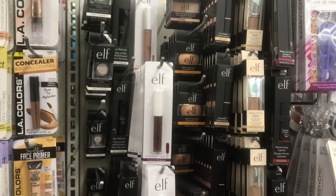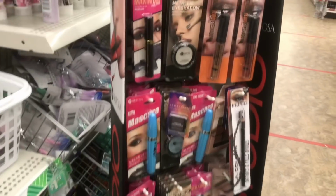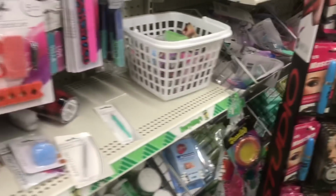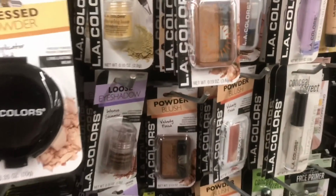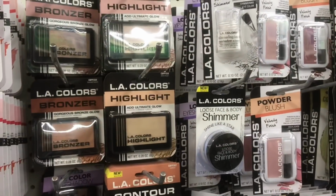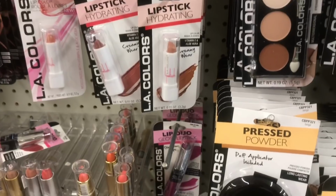You can see all the beautiful colors of lipstick too. And there's some Mariposa stuff here. Do you guys have Mariposa at your store? And the LA colors? They have a lot of lipsticks in the LA colors too.